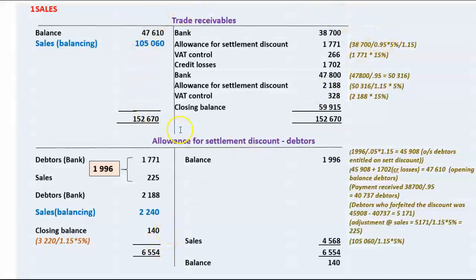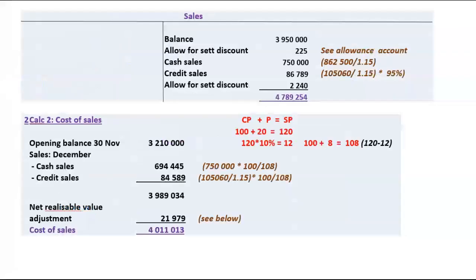Now, if we're going to balance off our trade receivables account, you will see that on the debit side there's a huge gap. There's nothing there except the opening balance. So the balancing figure there of 105,060 constitutes the credit sales for the current period. So if I take that 105,060, I can now put it to credit sales.